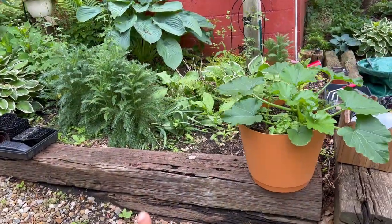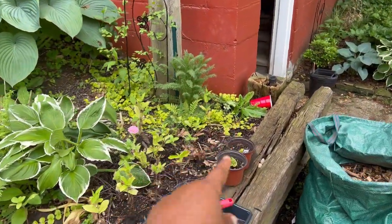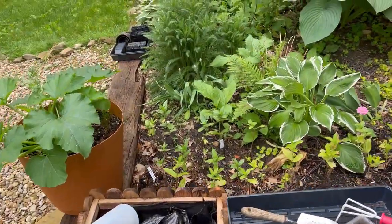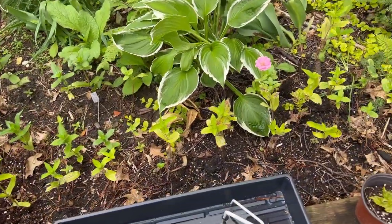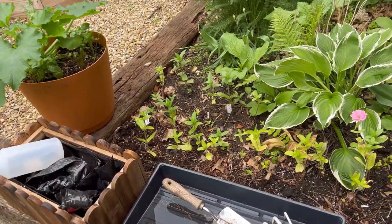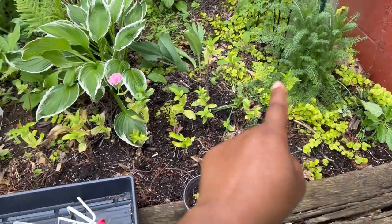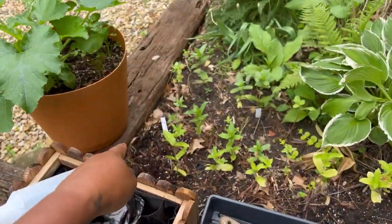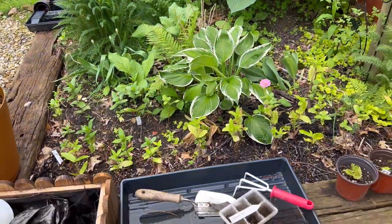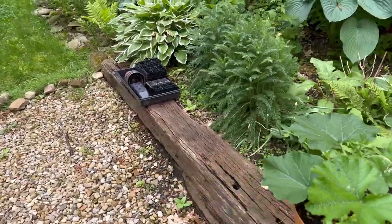So this is where I put my sweet potato vine. I put them all down here and over there so that they can trail over this side here. I got 5, and 5 is plenty because they get super big. So I'll do like one here, 1, 2, 3, 4, 5. And that's perfect for this space. Those will take over and get so big.